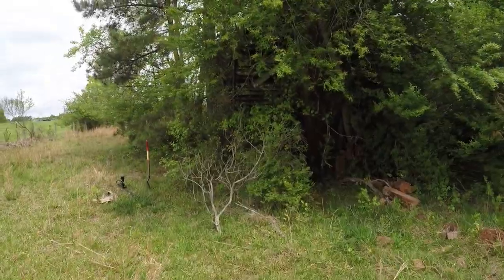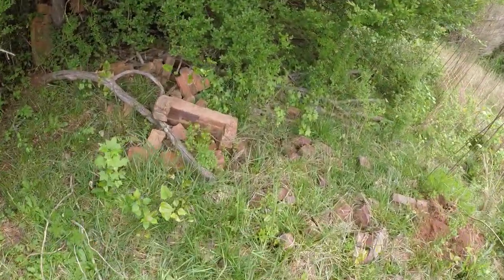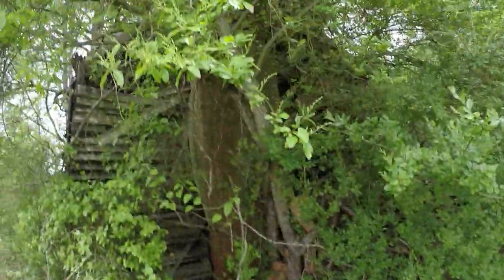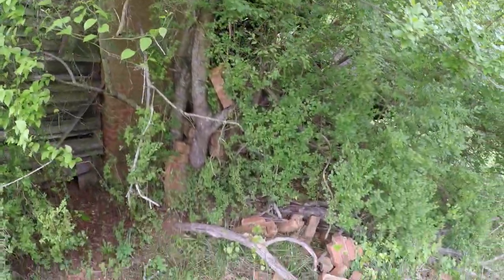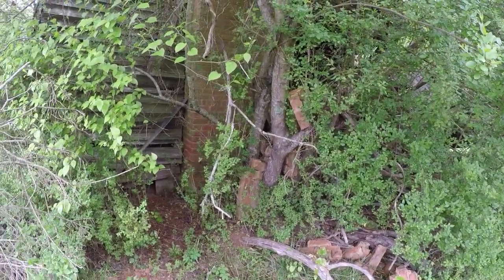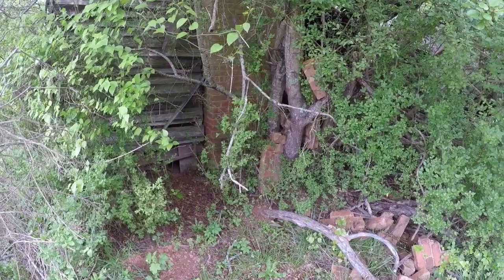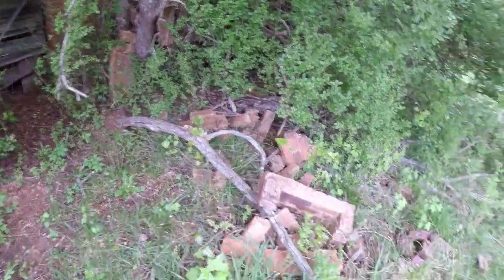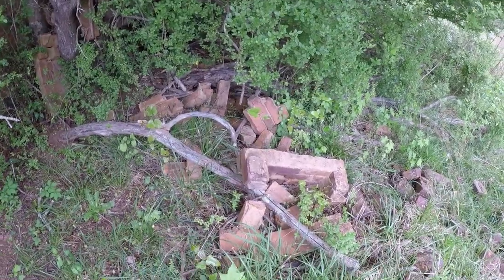So this is the old chimney. As you can see, pieces of it are falling apart from off the top up there. It's a really cool little place. I really want to get in it. I don't want to die. There's probably snakes in there, so I'm not very good at dating bricks, so that's something I want to learn.